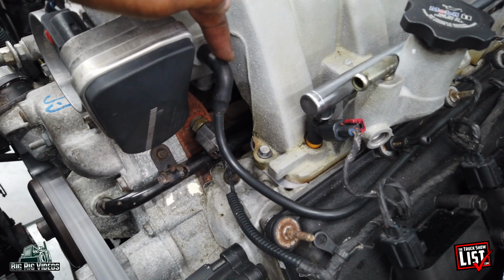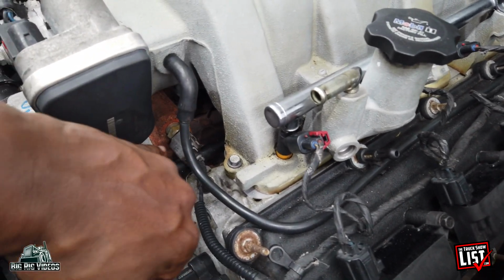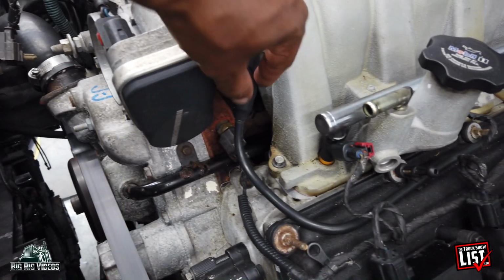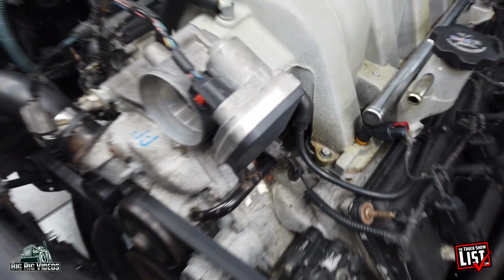I had this vacuum line unplugged earlier because I was trying to get that sensor off, but I still got to put the intake on. That's why it's surging a little bit. But now it sounds like a sewing machine with that vacuum line on.